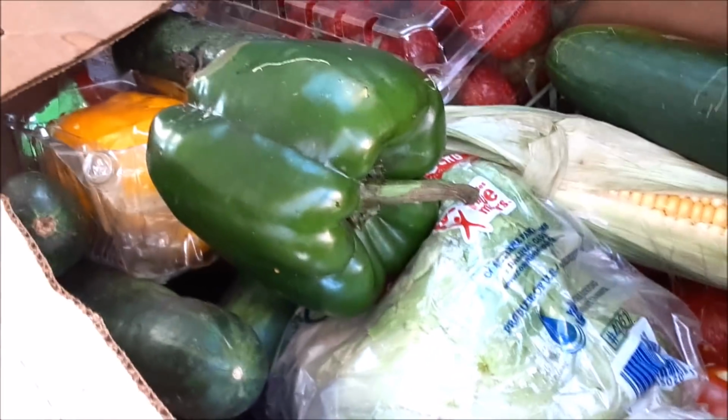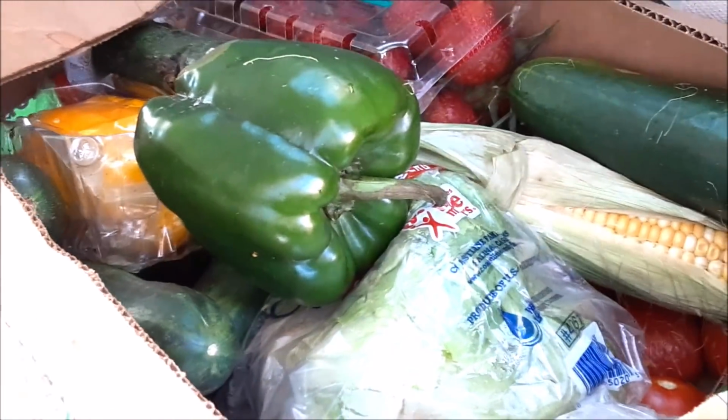Cauliflower? Oh, my cauliflower, where'd you go? Oh, come on, Bugs, don't come on. Alright, I grabbed that whole box of produce. Time to go. That was weird because I expected Aldi to be great and I expected Save A Lot to be a dud, but obviously you just never know.